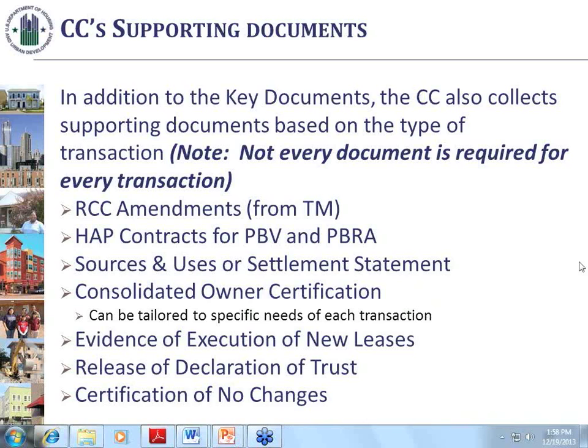Okay, so we talked a little bit about the amendments. We have the HAP contracts, and again, all of these documents are listed on the closing checklist. The sources and uses or settlement statement, depending on the type of transaction, there'll be one that's in the RCC, and then at the end, when we get to closing, that needs to be updated. If it needs to be updated, then we need to do that.